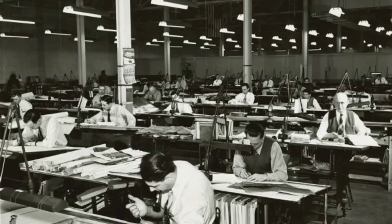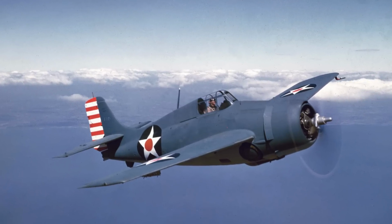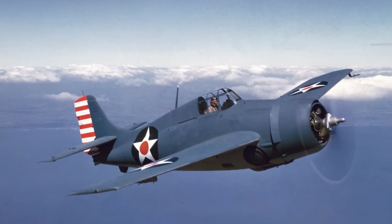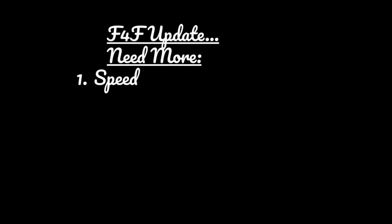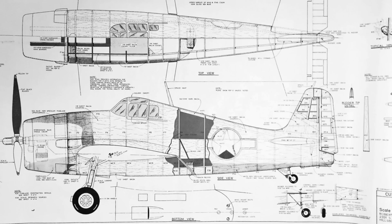Even well before the war, Grumman had been busy working since 1938 on an update to the F4F Wildcat. In the new fighter, the US Navy was looking for more of everything. More speed, more loads, and more endurance. To fit all the extra fuel, engine, and load, the Hellcat was going to be bigger than the Wildcat. A lot bigger. At 33 feet long, it was 5 feet more than the Wildcat. With a wingspan of 42 feet, this was 6 feet longer than its little sister.